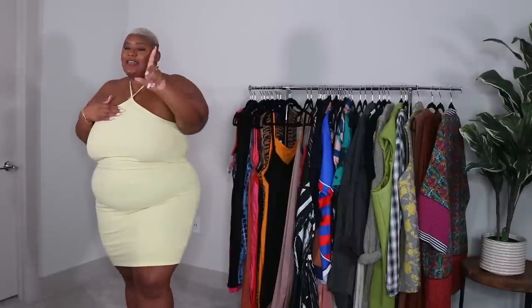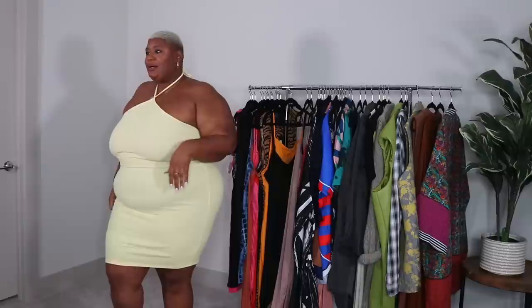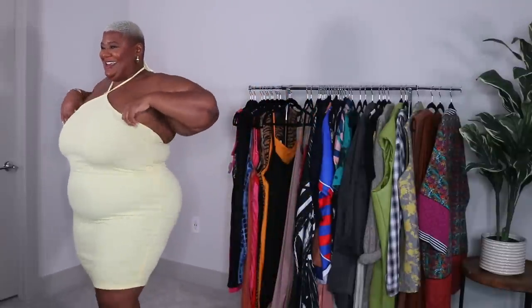I love this. Actually, I think I'm gonna go back and see if they have other colors. This is a dress I should have gotten in four colors, because baby, when I tell you, the simplicity of the neckline, it's so simple. I love showing my shoulders, guys. Y'all know how I feel about moisturized stretch marks. You gotta give it to the girls, okay? I love this. Oh my God, so cute. So freaking cute. Ugh.